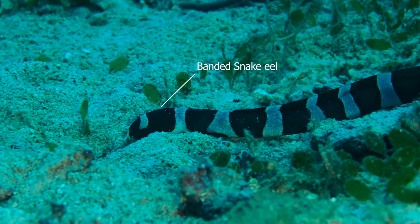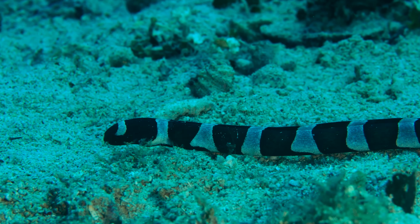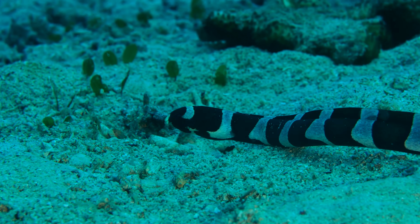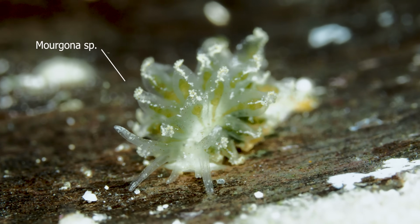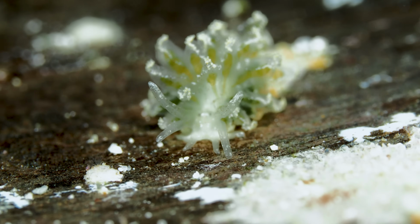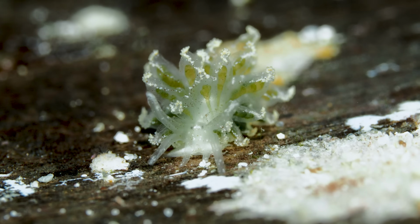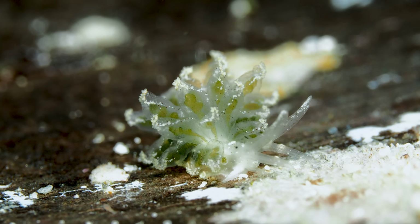Now this snake eel was the first critter we saw on this trip, and I'm showing it to you because, well, it's also going to be the biggest one of the entire film. Most things were about this small. Before we ever got in the water, the owners of the dive resort said we really need to find this one. This is one of their favorites, and to be honest, it was great.